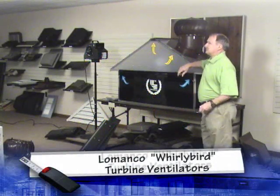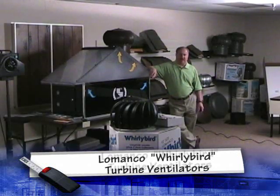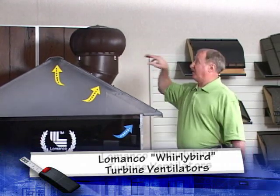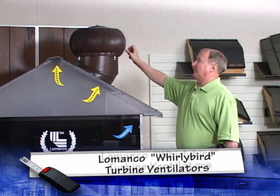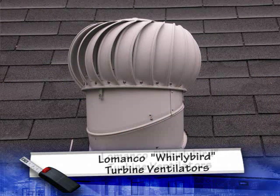One of the reasons we sell so many in Canada is that it's virtually weatherproof, no matter whether you have intake or not. Of course, we say that you need intake for any kind of an exhaust vent. But this thing, when it's spinning, is like a wall. There's nothing going to get into it. Even if it wasn't spinning, if I held it up and you tried to see through it, you can't see through it because the blades are so close together.